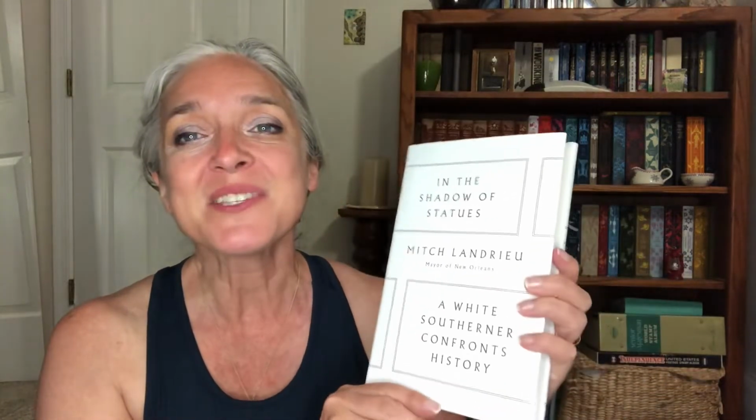So on to the more serious adult books. This one, it's white, it's blowing out a little on the camera. It's called In the Shadow of Statues. It's by Mitch Landrieu. He was the mayor in New Orleans, and he wrestled with taking down some of the Confederate statues, which was, of course, a big controversy in recent history. And it's just his perspective of what he went through and struggled with and was feeling and thinking.